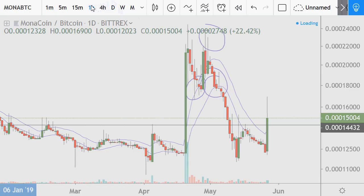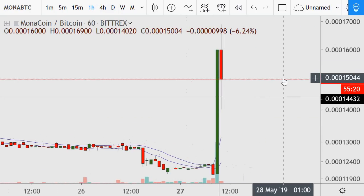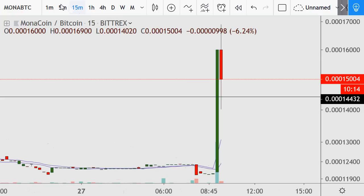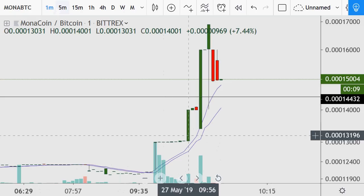And then when looking at such on the shorter term time frame, this is just happening right now, basically. 1 hour time frame, and this is 4 minutes into the new hour. 15 minutes. Is this like 5 minutes? This is just happening. It happened at 9:56. It's 10:04, so it's been going on for 8 minutes.